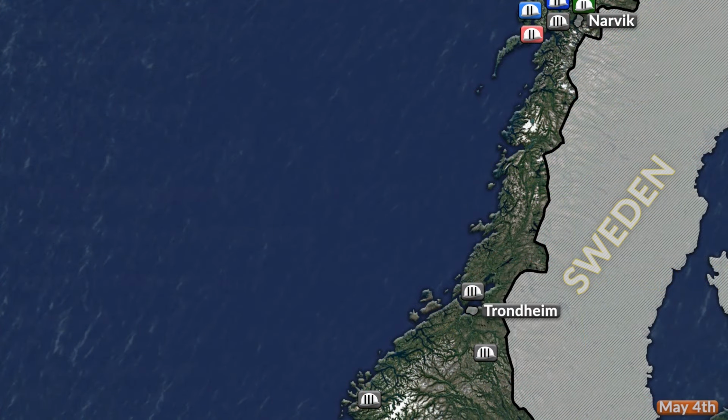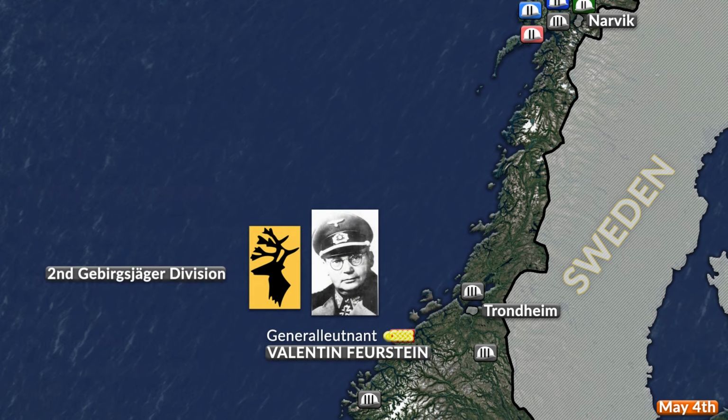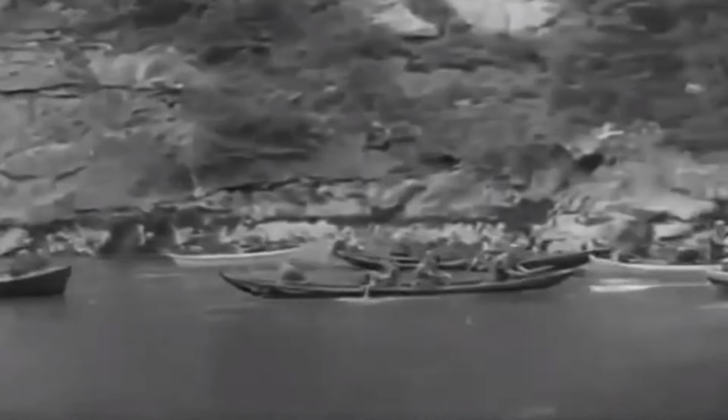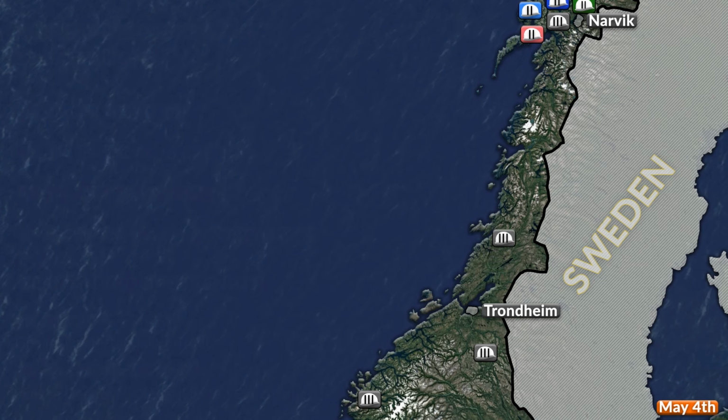On May 4th, Lieutenant General Valentin Feuerstein, commander of the 2nd Mountain Division, was ordered to march north from Trondheim to Narvik. This was a 480-kilometre hike, across fjords, through woods and over mountains. It was terrain the Allies considered effectively impassable. Nonetheless, Feuerstein and his men passed it, covering the first 160 kilometres in 2 days.